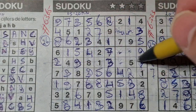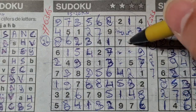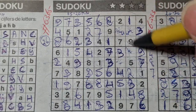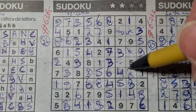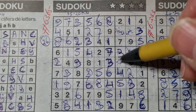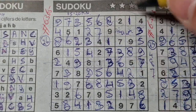3 in this row, 3 in the middle row, so the row above, the only 2 places left for the 3 should be here. Oh, there we see a 3 in this column, no 3 there. 3 should be there. 2 missing numbers in this big square for numbers. 1, the 2, 3, the 4, the 5, 6 is missing, the 7 and 8 is missing, 6 and 8. We have 8 in the middle row, no 8 there. 8 should be here, and the 6 goes there.